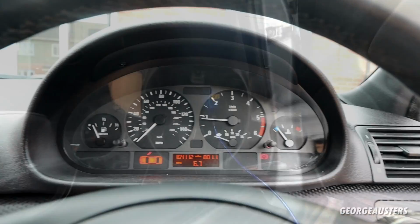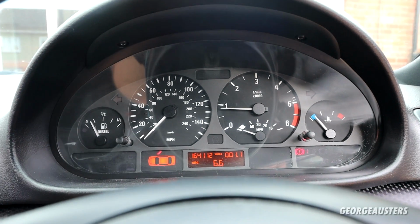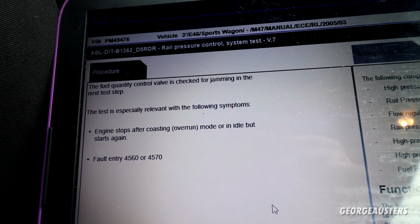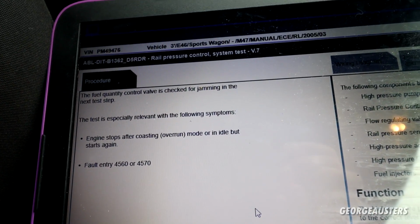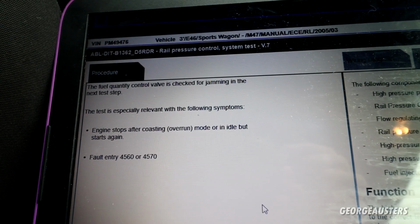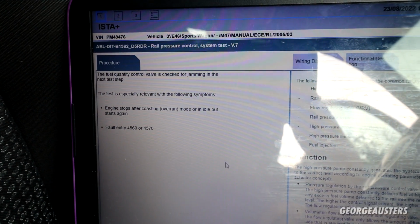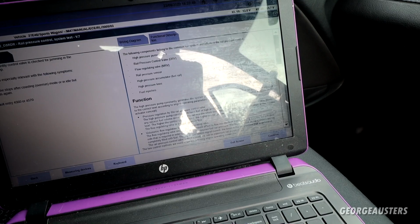Alright, let's get the engine fired up. Okay, so engine's now fired up. Like I said before, it fires up straight away, no issues whatsoever. But we'll just wait for the coolant temperature to rise to 70 degrees, and we can continue with the test. The test is especially relevant with the following symptoms: engine stops after coasting, overrun mode or in idle but starts again. Fault entry 4560 or 4570. This actually sounds like our problem. The fuel quantity control valve is checked for jamming in the next test step. This is going to be interesting.